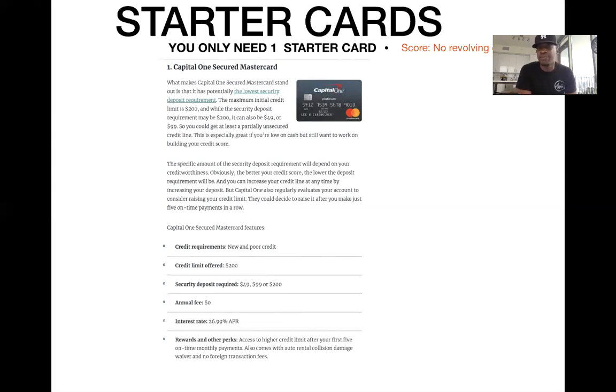All right, so everybody has a different walk. Some people have had credit for a long time and it's maxed out. Or you are getting your credit worked on and you don't know what to apply for. Everyone should have a starter card if you are getting started with the process. If you've already been in the process and you have revolving credit, then we're going to skip to the intermediate cards. But right now I'm dealing with people that are reestablishing their credit. So they don't have any credit, or they have limited credit, or they have what you call a thin file. A thin file is you have hardly any credit.